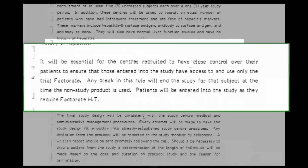Is there any material, since we're on that particular tack, that you've spotted in the protocol which suggests that there would have been treatment in any event with a non-heat-treated factor product? There was one passing sentence that is all I can recall, which if we go back to page 14 of the document that we had out, ARMO 40121. If we look at the second paragraph under study design, and it would be reading a lot into one short sentence, it's the last sentence: patients will be entered into the study as they require factor VIII HT. It could be said that the inference to draw from that is that they're only treated if they require the product, but I don't recall there being anything else which addresses that issue.